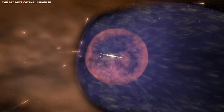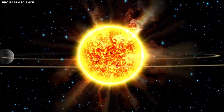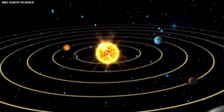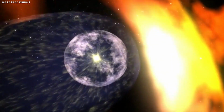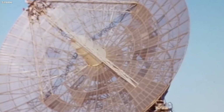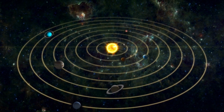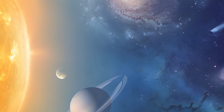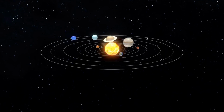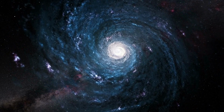The discovery of this irregular shape has provided valuable insights into how the sun's magnetic field interacts with the broader galactic environment. By studying how the heliosphere is influenced by interstellar pressure, scientists are gaining new insights into how solar systems interact with the interstellar medium. The reshaped view of the solar system's boundary has also led to more refined models of the solar system's place in the galaxy and how it fits into the broader galactic structure.